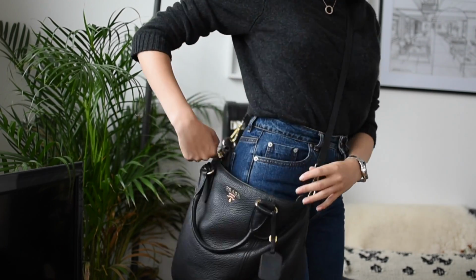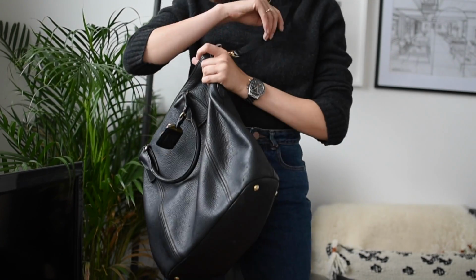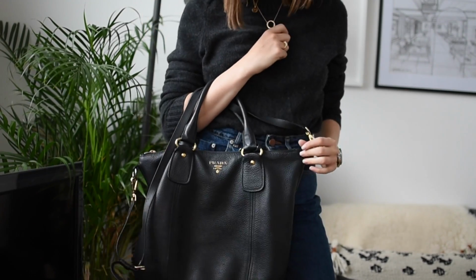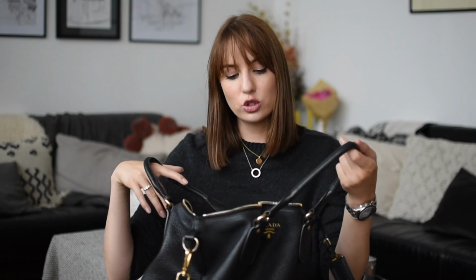But this bag has been with me through uni and everything like that. I used to carry this to uni with a laptop, a textbook, folder, all that kind of stuff in, and it can carry so much. It's never broken. I've never had to repair it in any way whatsoever. It's so durable. The leather looks exactly the way it did the day I bought it. It's just an incredibly easy to use bag.